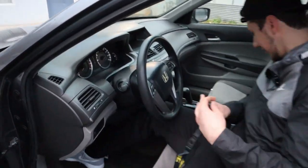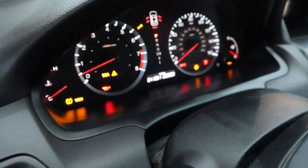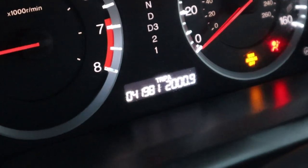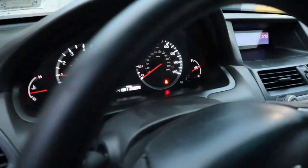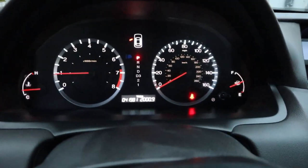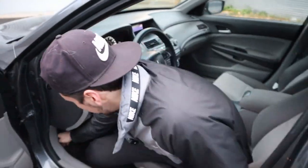Let's take a look at the miles. The best part about this car. Right there, 41,981 miles. That's nothing for a Honda. Any lights on the dash? No lights. And it came with half a tank of gas. Let's take a look under the hood too.